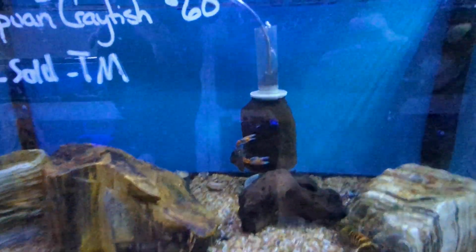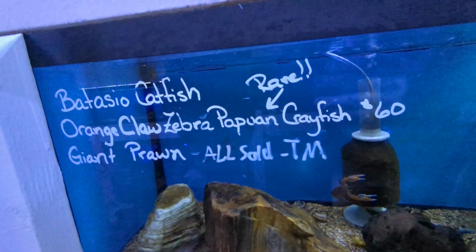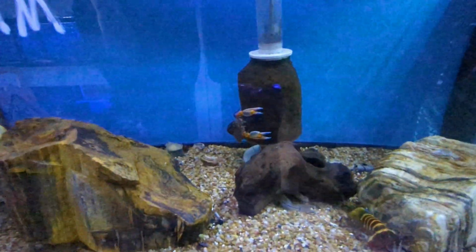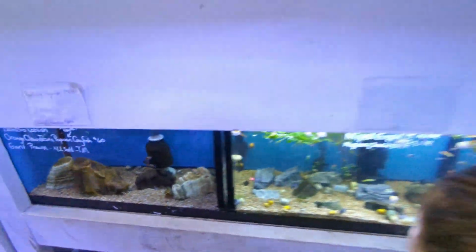What are those things? Crawfish? No. These are the orange-clawed zebra papayan, maybe, or papuan. I don't know. Rare. Really cool looking crayfish. So if you're looking for something cool, there they are. Come and get them.